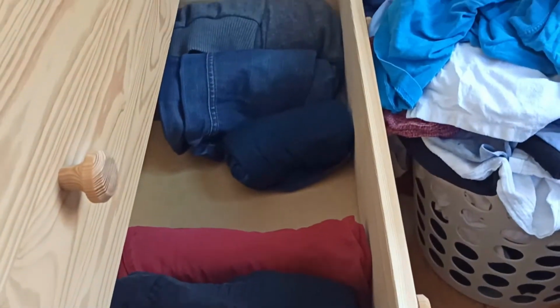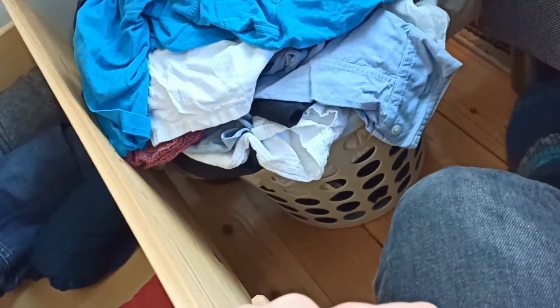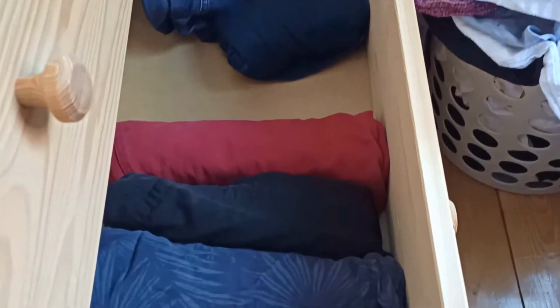So let me just show you the update on what happened to the pants drawer. As you saw before, it was quite full and now we have literally nothing here. I have 6 things in here and I wear one pair more. I may go back and keep the black ones, I'm not sure yet. But now it's so empty here, I could probably put some other stuff in here too.